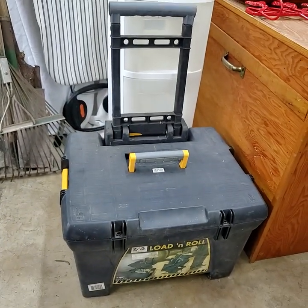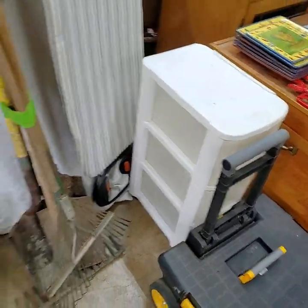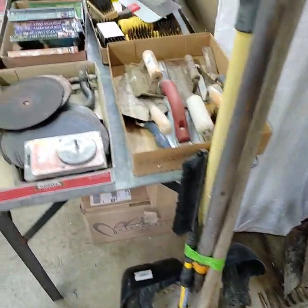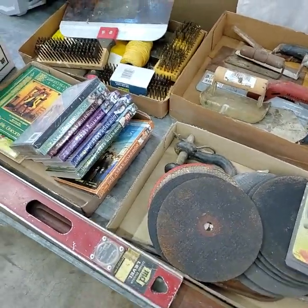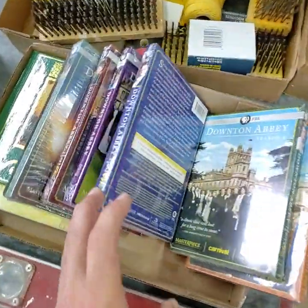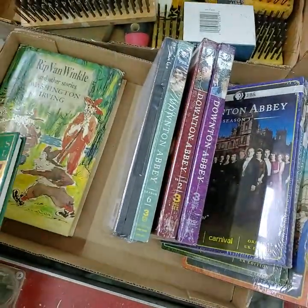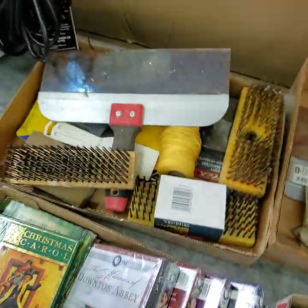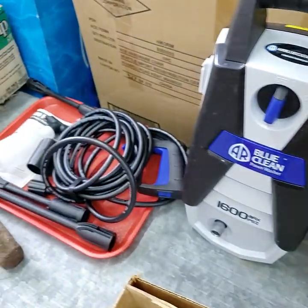Tool caddy, load and roll, it says. Little three drawer storage there. Hand tools are going to be sold by the bundles. Again, if it's in a tray, will be sold as a tray full. Lots and lots of DVDs here. Downton Abbey, Christmas Carol book, Rip Van Winkle book. Oh, there's a 1600 pressure washer.